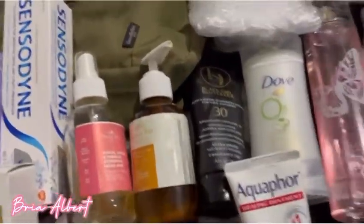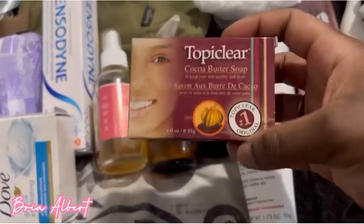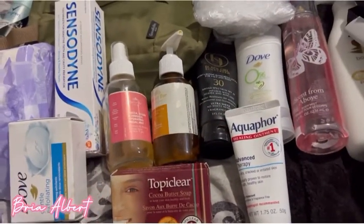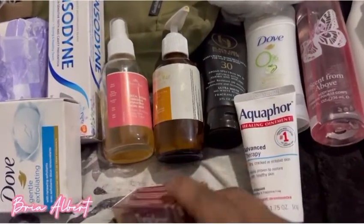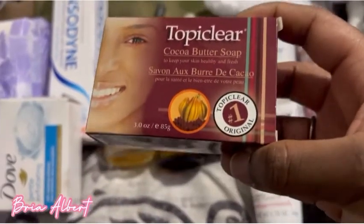So next section, these are my skincare products. Now, this is not my usual facial cleanser of choice, but I'm actually waiting for the Butterbar Company to ship my new facial cleanser. It hasn't shipped yet, so I'm just going to have to resort to an alternative. So this Topiclair Cocoa Butter Soap, I've used this in the past. My husband introduced it to me.